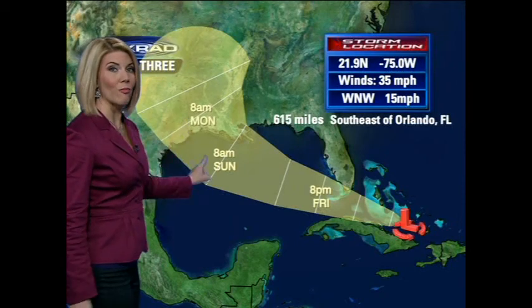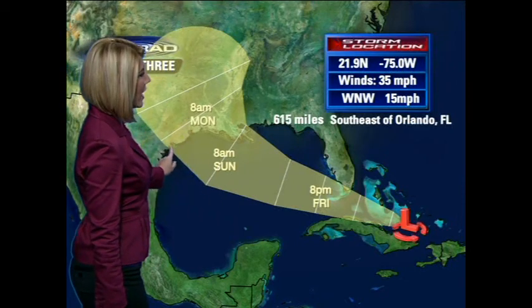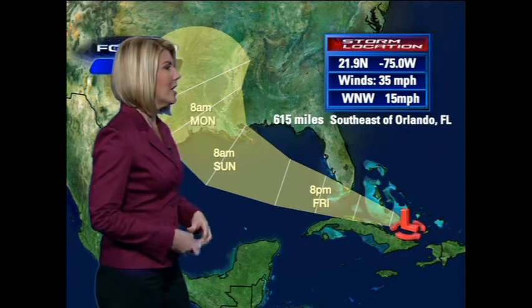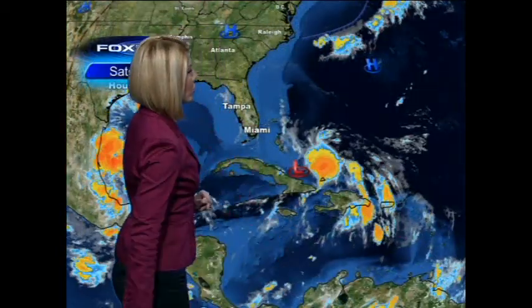Again, we're not looking at the middle of this cone, we're looking from edge to edge, so somewhere between Corpus Christi and over toward New Orleans as we go towards Sunday night and Monday morning. So you're going to have to pay attention to this. Let's show you what it looks like right now.